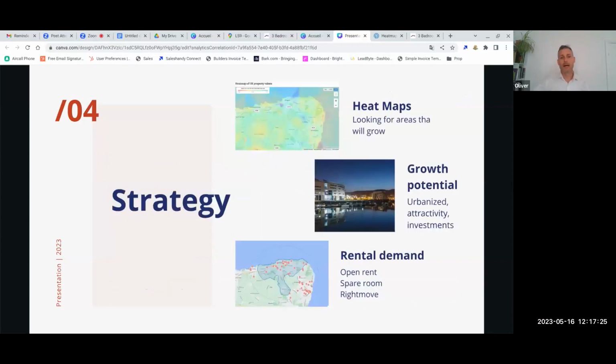Okay, now we'll dive straight in just to give you a general overview on how we even look for our deals in the first place. So number one, we look for growth potential. Okay, so it's in the middle there.